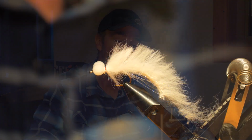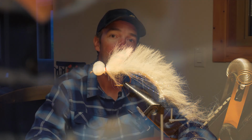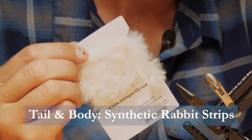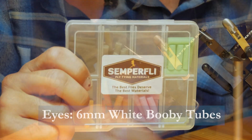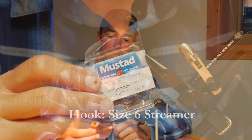All right, today on the bench, I'm going to tie you up the Anaconda. If you're sight fishing for big rainbows on lots of marl bottom lakes, then this is definitely one you'll want to have in your box. Before tying the fly, make sure you have these materials ready. We use 6/0 red thread, some synthetic rabbit strips, some UV crystal flash and pearl, 6mm booby tubes, and a size 6 hook.